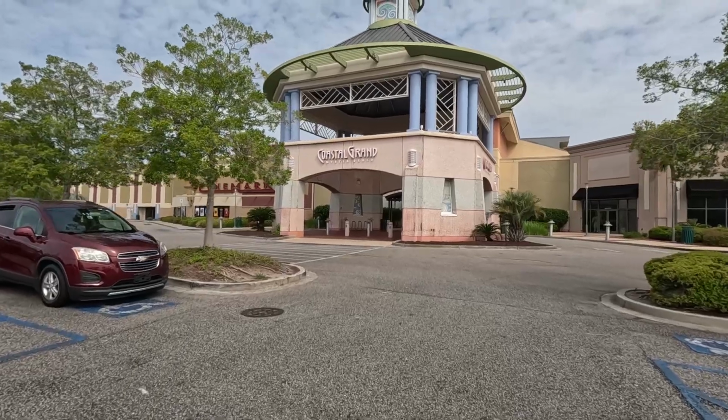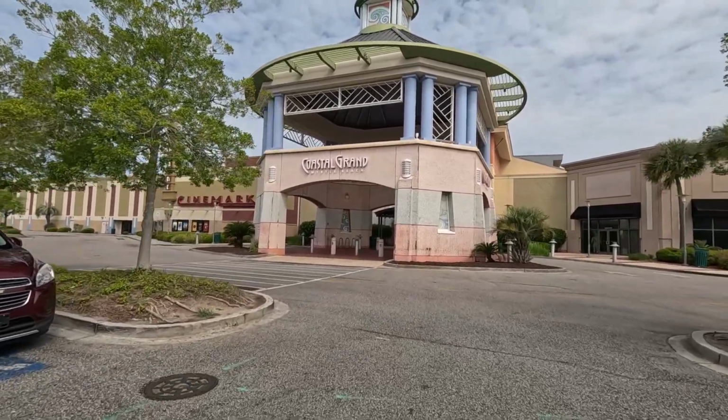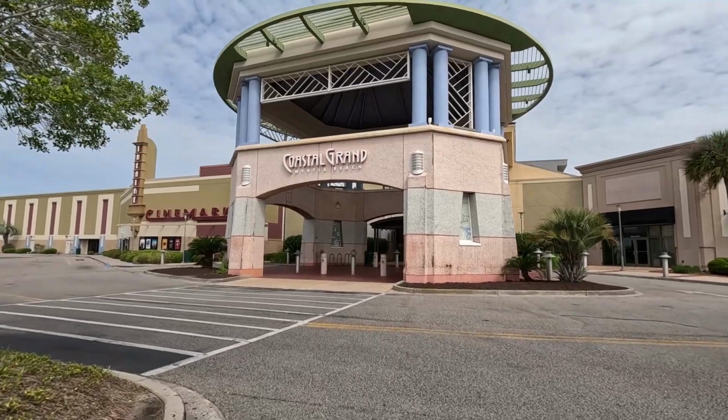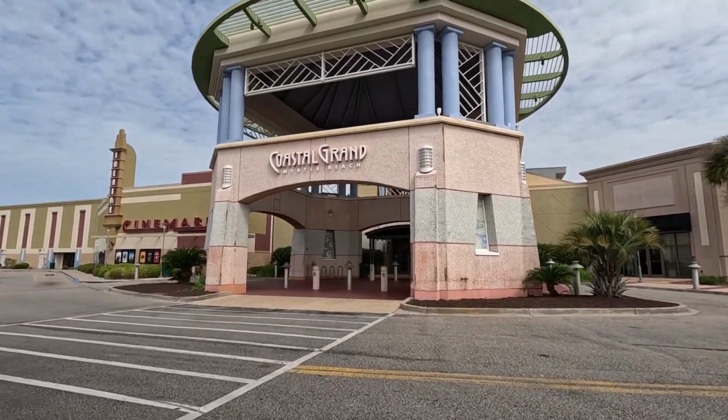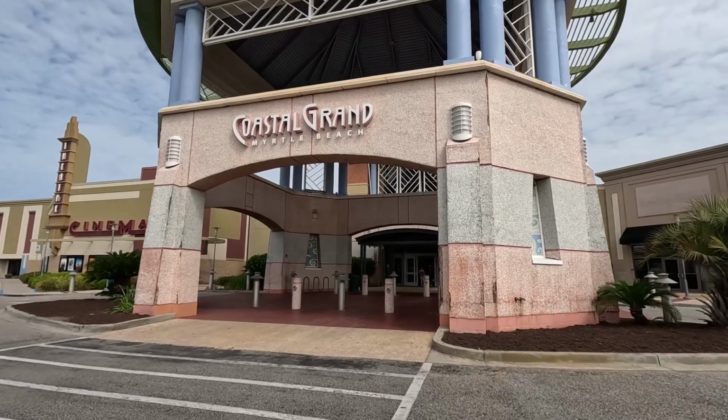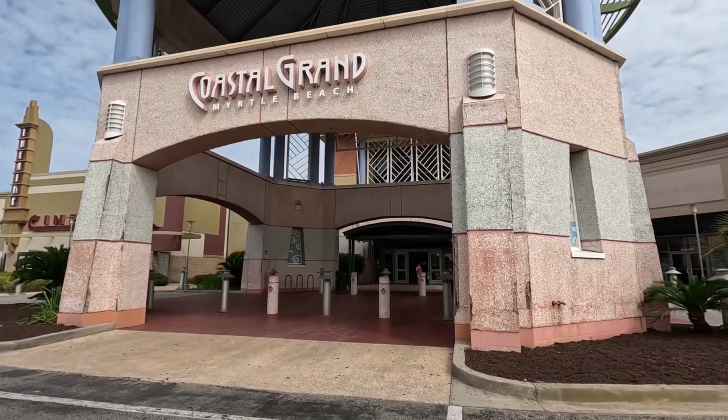Hello from Myrtle Beach. Today we are at one of Myrtle Beach's best kept secrets, at least for people who are visiting from out of town. This is the Coastal Grand Mall at Myrtle Beach, and it is a thriving mall. We're going to take you inside and show you everything it has to offer, including some new things.